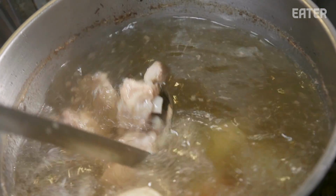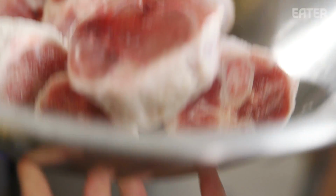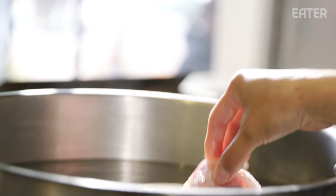So the broth usually takes about 6 hours to make, just because you need to extract all the flavors from the bones and all the other ingredients. I prefer to use pork neck bones, but sometimes the butcher doesn't have that available. So it looks like this batch is the feet, the leg, the knuckles.